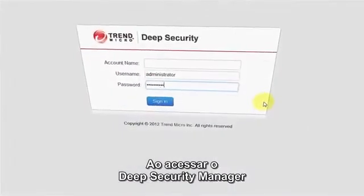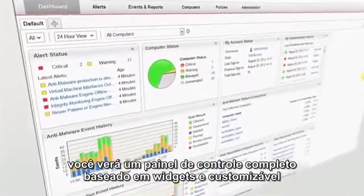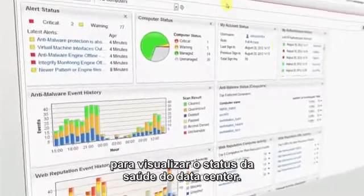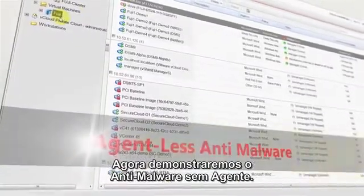Logging into the Deep Security Manager, you will immediately see a comprehensive, customizable widget-based dashboard that gives you the overall health status of the data center. Now we will demonstrate agentless anti-malware.